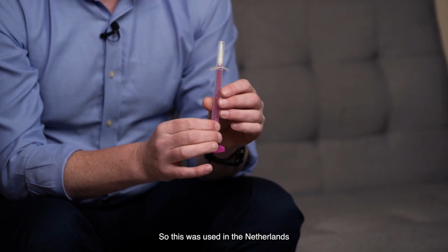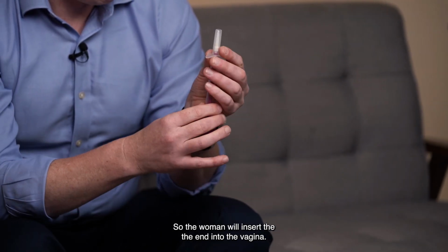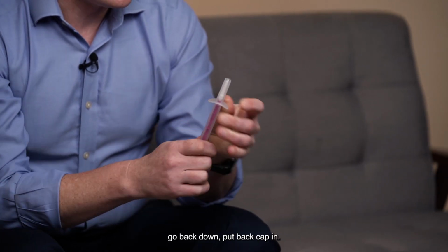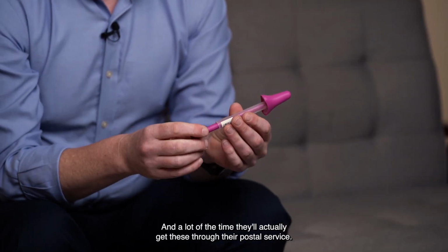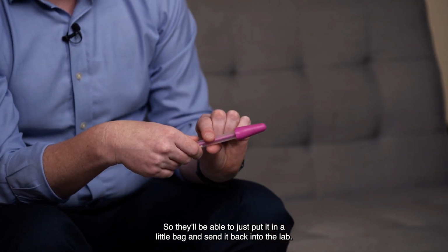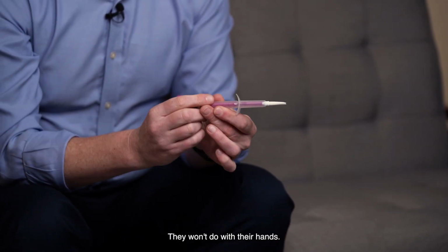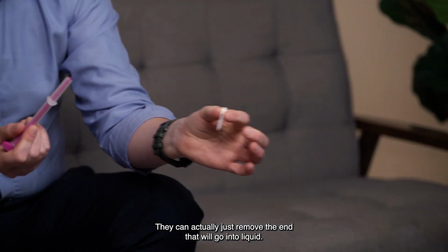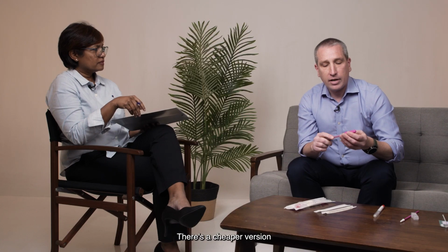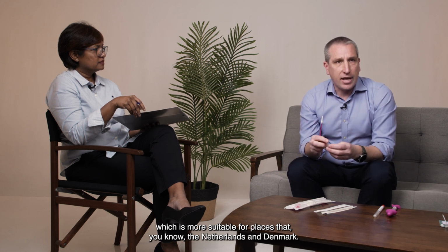This is called the Evelyn, so this was used in the Netherlands and is still used in Denmark for their screening program. So the woman will insert the end into the vagina. This will go in, they'll spin it around, pull it back down, put that cap in. And a lot of the time they'll actually get these through their postal service. So they'll be able to just put it in a little bag and send it back into the lab. And then in the lab, obviously they'll use gloves, they won't do it with their hands. They can actually just remove the end, that will go into liquid, they'll mix it up and they'll be able to test that sample.